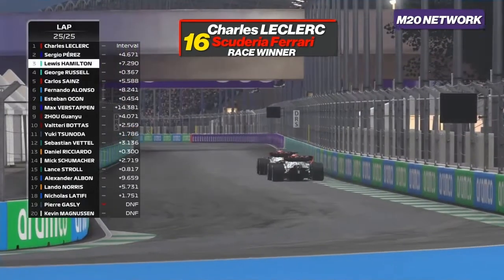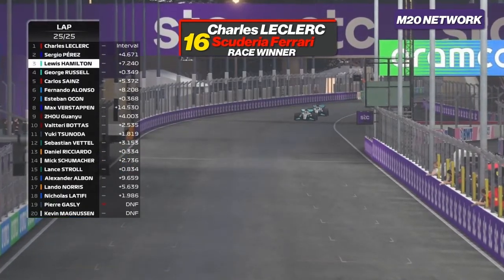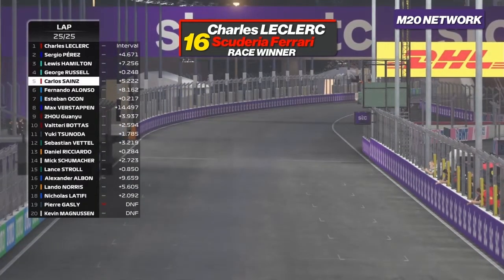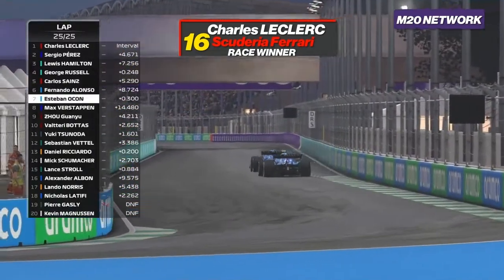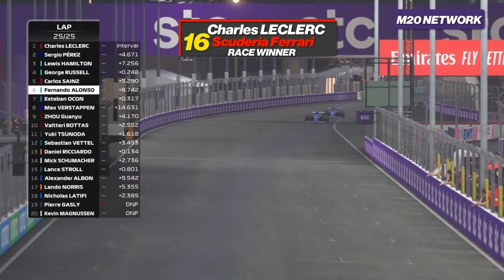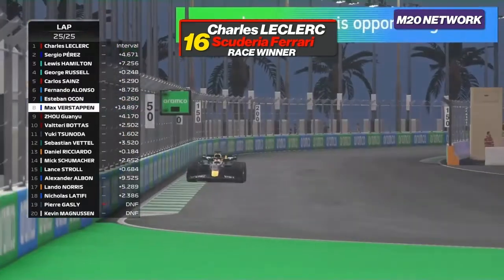Sergio Perez will take second. Lewis Hamilton holds on to George Russell for third. Russell will get fourth. Carlos Sainz now. He's coming across the line. Sainz, great recovery. P5. Fernando Alonso holds on to Ocon. He takes P6. Esteban Ocon takes P7. Max Verstappen will take P8.